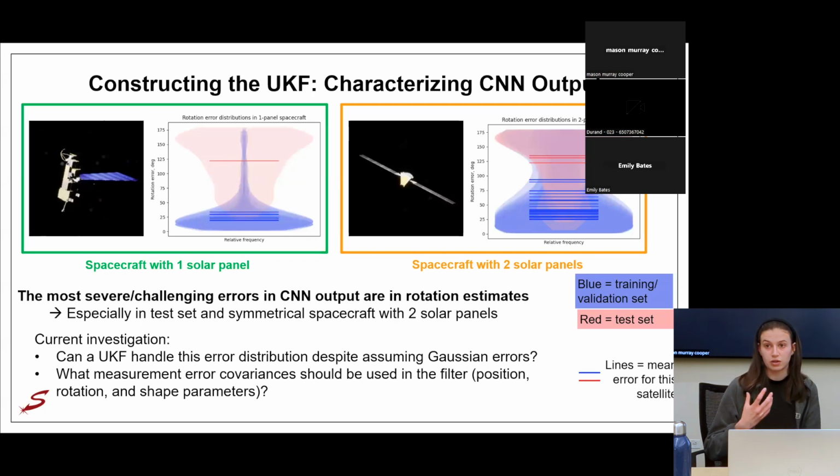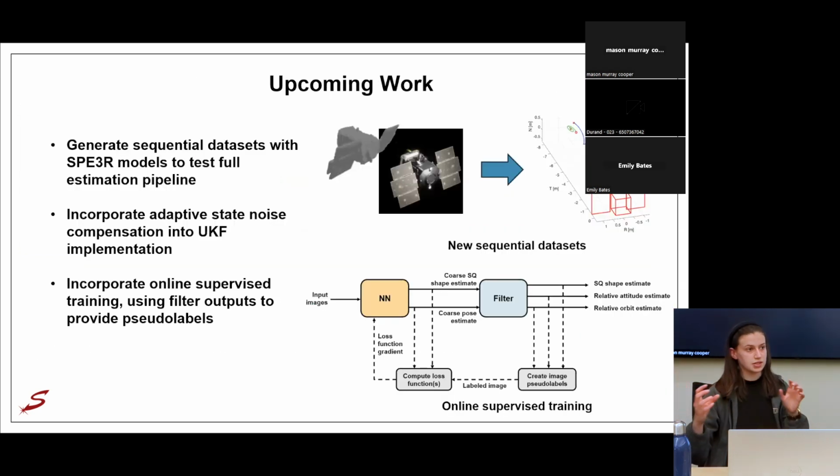So the investigation I'm currently working on is feeding a surrogate distribution that represents this distribution into a Kalman filter, a UKF, to understand how well it can handle this, given that the UKF assumes Gaussian measurement errors. Presuming it can handle it, this would also help me tune my estimates of the covariances for all of the measurement errors, not just for rotation, but also for translation and the shape parameters, in order to get good performance from my filter. The eventual goal, of course, is to do an end-to-end test of this entire estimation pipeline, connecting both the network and the filter.